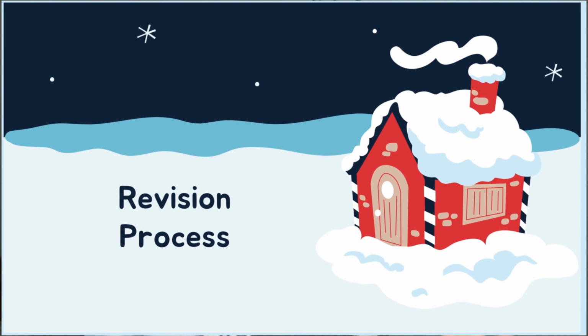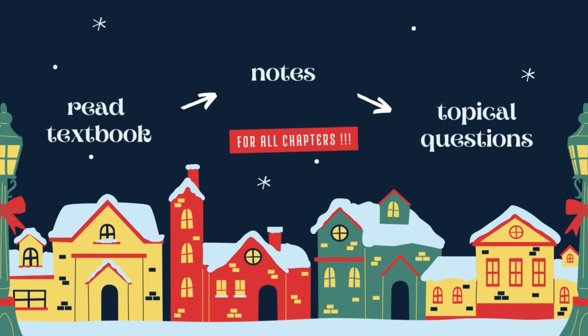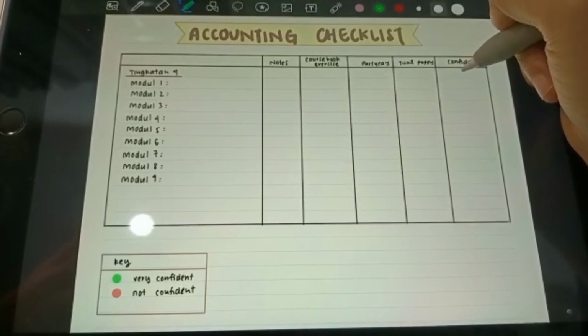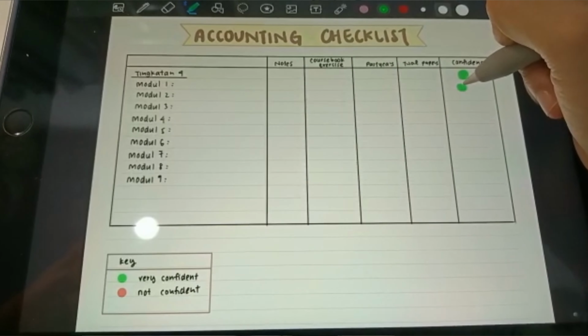Now I'm gonna tell you my revision process. Before trial, my teacher would still be teaching and trying to finish the syllabus. So what I did was, I read the textbook, I did my own notes, I did topical questions in Pelangi book. I did this for all the chapters. Normally, if I have done all the questions in Pelangi book, I could already master the chapter very well. I like to use green and red highlight as an indicator to my confidence level. Green as very confident and red not confident.